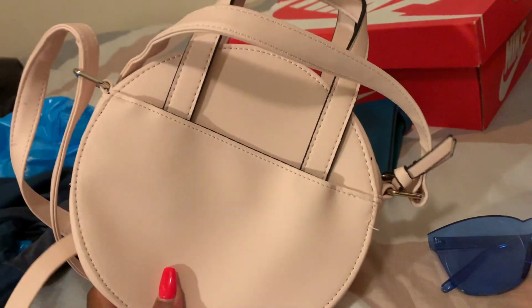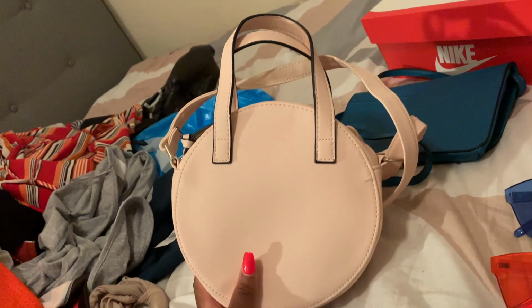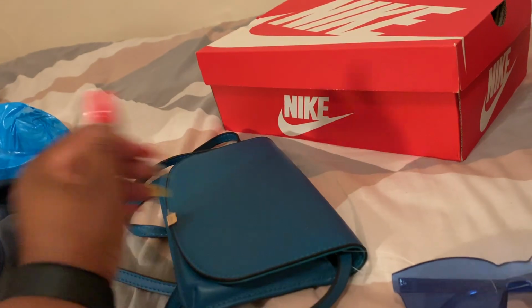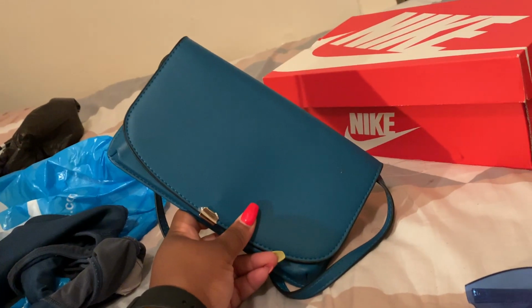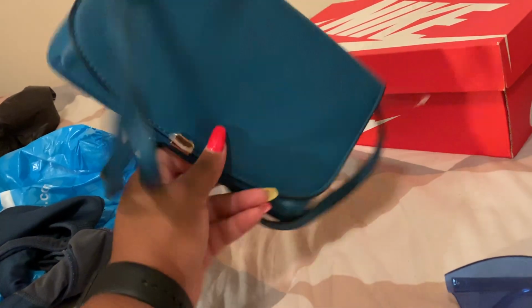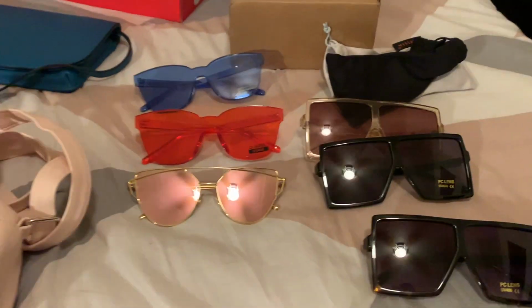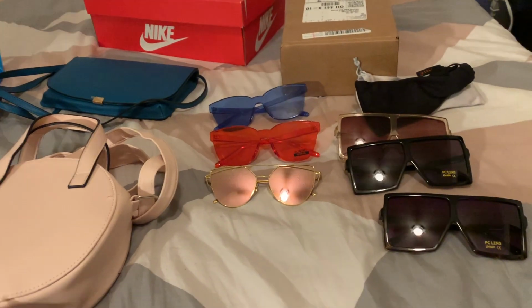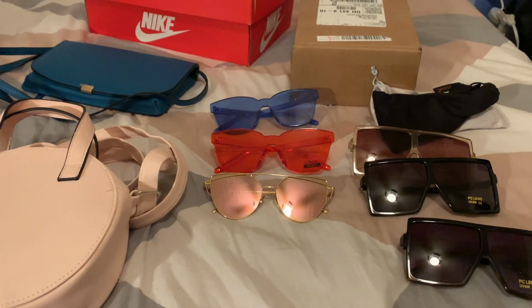This is a purse that I got from Walmart on sale, actually. It's a nice little crossbody purse. Really cute. This is a purse that I got from Target that was on sale. And it was like $7. Another little crossbody purse. Those are my little accessories that I do not feel like trying on. But yeah, they're, you know, great deals, great deals.